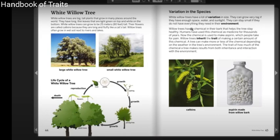Page 45. Variation in species. White willow trees have a lot of variation in size. They can grow very big if they have enough space, water, and sunlight. They can stay small if they do not have everything they need in their environment.